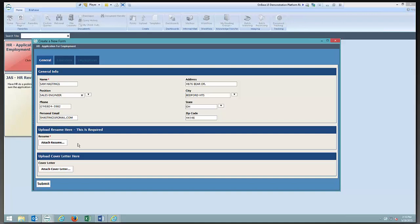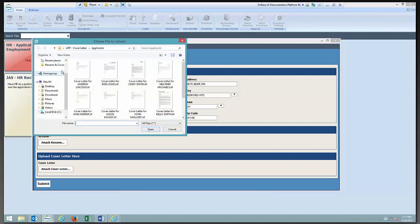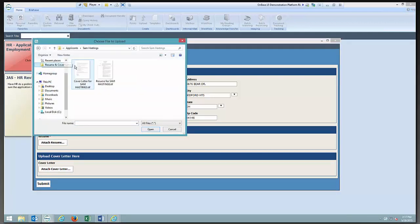And we also have the option to go ahead and upload documents, so that's supporting content to the application. So for today, we'll upload the resume. Sam would just be able to scroll out maybe to his desktop or a folder where he's keeping his resume. And we'll go ahead and attach the cover letter too.